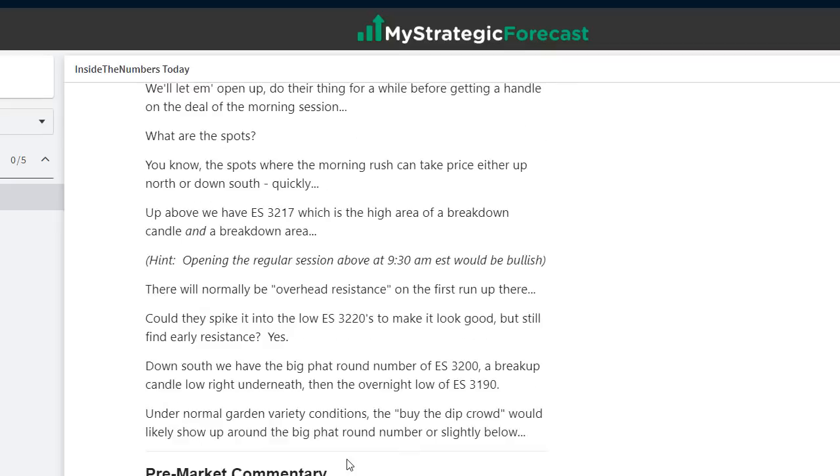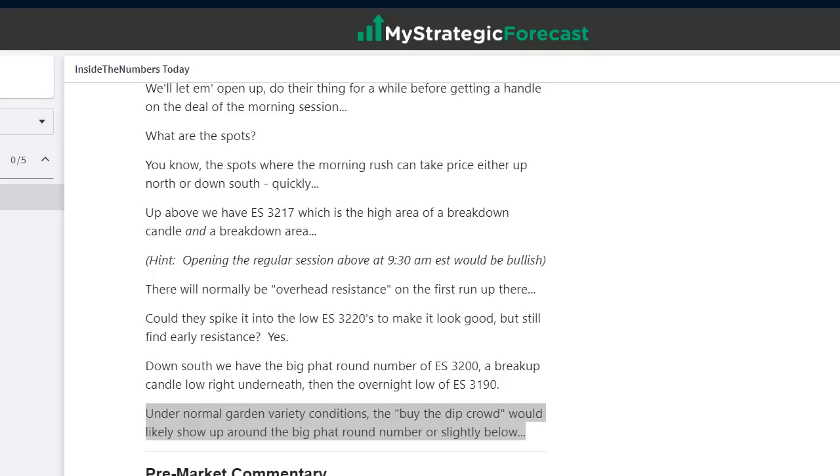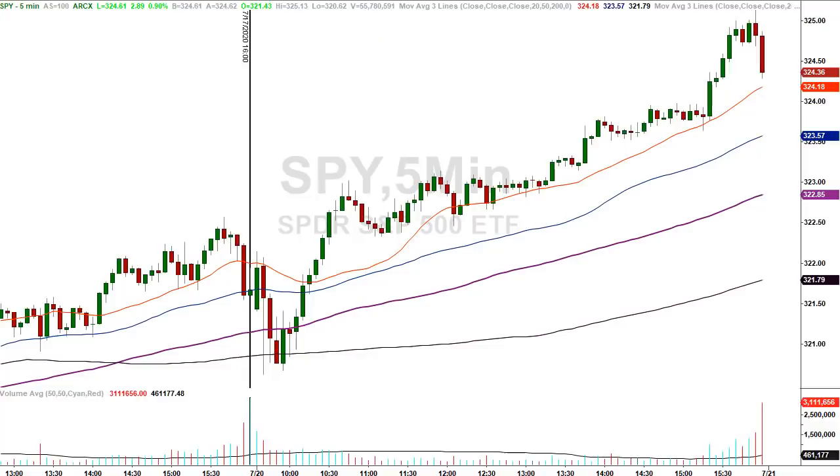Now, if you read nothing else, and I suggest you do read the notes, if you're at all active in the market during the day, there's no way that on an ongoing basis this can't help you understand what's going on with the market. If you read nothing else, read this line down here. Under normal garden variety conditions, the buy the dip crowd would likely show up around the big fat round number or slightly below. Okay, fair enough.